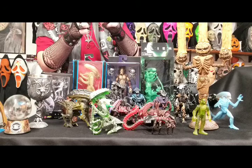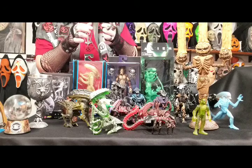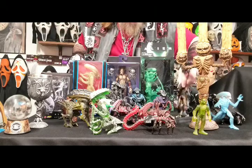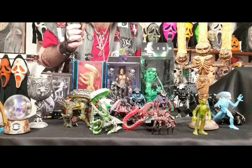Scorpion has a play feature. You press a button. God damn it, the button's stuck. Well, that button's not working. Maybe this one will work. There you go. You press a button, he explodes.